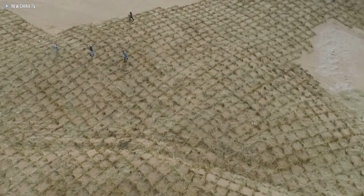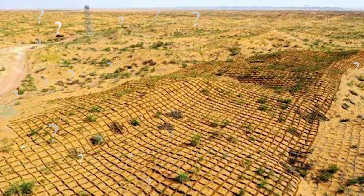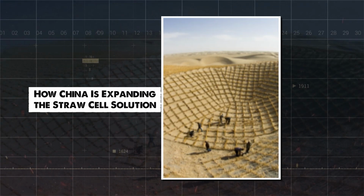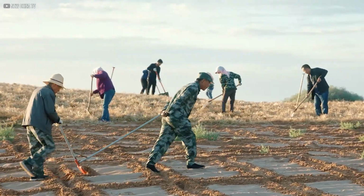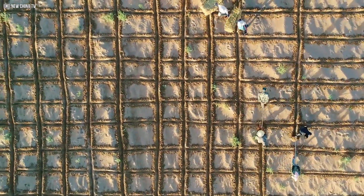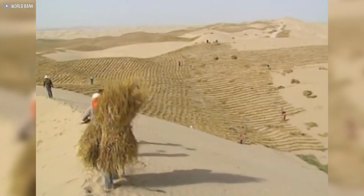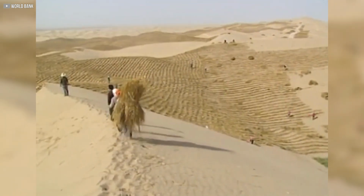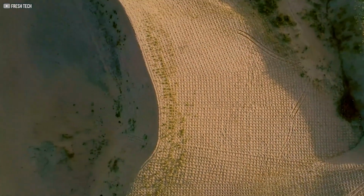With the success of straw cells in desert reclamation, could this be the solution to combating desertification around the world? How China is expanding the straw cell solution. The success of straw cells has sparked a massive effort to scale up this technology across China's desertified regions. What began as a small project has now evolved into a national initiative to restore millions of acres of land to its natural, fertile state.